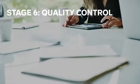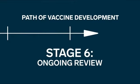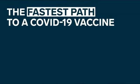Stage 6, quality control. So, we're not done yet. Once the vaccine is distributed to the public, there's the ongoing stage of quality control, and this is done in the US by the CDC, the FDA, and the vaccine maker. So how long will it take before a vaccine is available for the public?